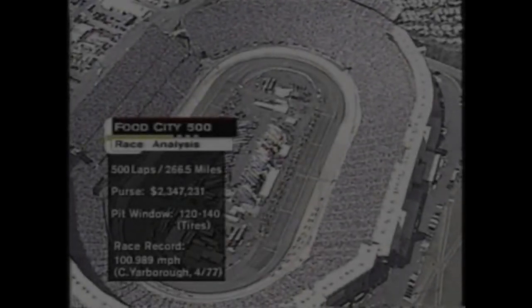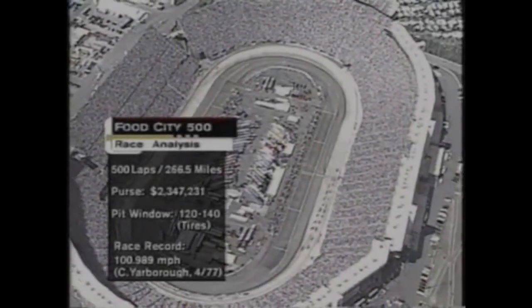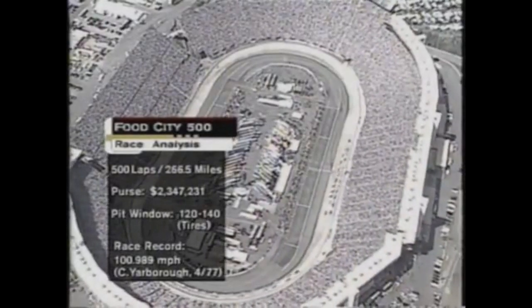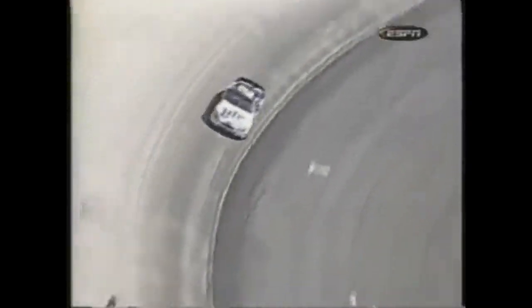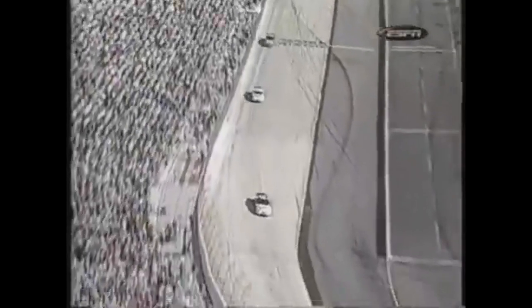Laps here this afternoon at Bristol Motor Speedway. The purse exceeds $2.3 million, and the race record was set way back in 1977 by Cale Yarborough. Bristol Motor Speedway. On the weekend of the 27th anniversary of the 500-lap dominance Lapagami, set by Cale Yarborough, Rusty Wallace, in his 50th win, he pulls it off. Finally, 2 of the oddest Lapagamis had been fulfilled.